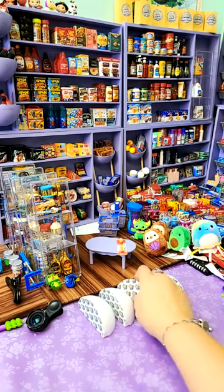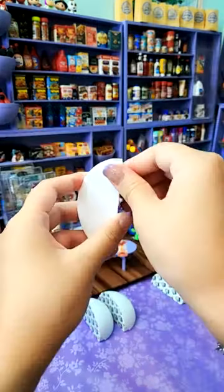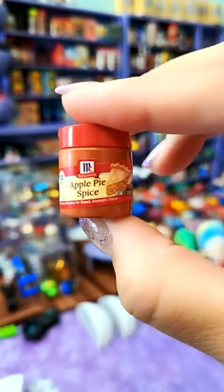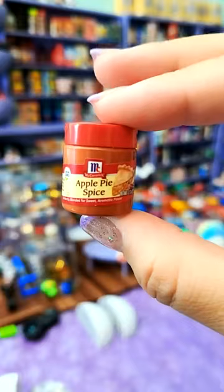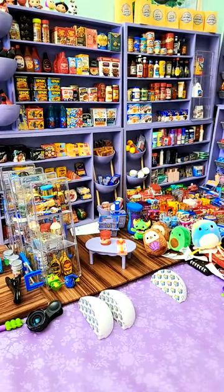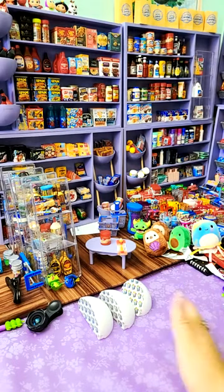All right, 3 it is. Here we go. And we got a little apple pie spice. These are really cute. I always love these. Thank you for the roses, Justin and Vita Kelly. All right, you guys, choose 1 through 3.